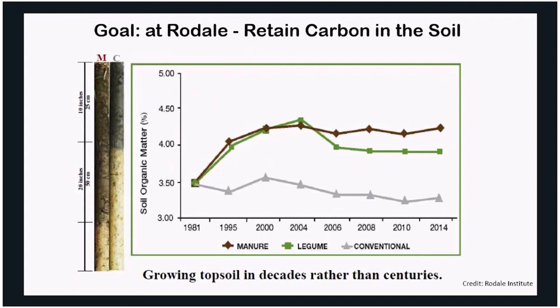3.5 or just anything over 3 when it comes to soil organic matter is not bad. But what we are seeing is that the microbial communities in the manure and legume planted fields are much higher. And you are building topsoil, growing topsoil in decades rather than in centuries. The reports out there say that 1 inch of topsoil takes about 100 to 500 years to make. But at Rodale, they're saying you can do this much faster. So, good things.